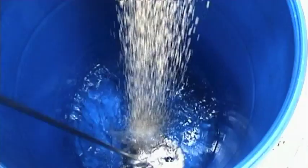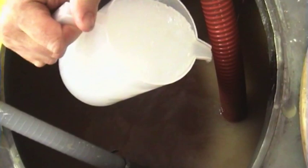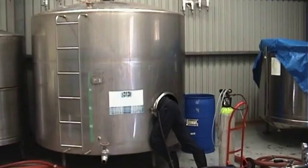In goes the bentonite. It is at this stage we would also fine the wine if needed, using naturally derived products such as casein or isinglass. Even when added at low rates, they are fantastic at removing astringency and improving the mouthfeel and clarity of wine. Hard to imagine that's going to be in the bottle crystal clear in 2 weeks' time. Once these products have done their job, they settle as a compact sediment at the bottom of the tank and do not remain in the wine.